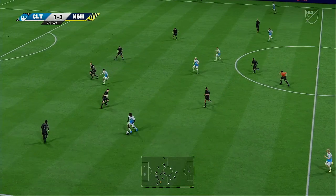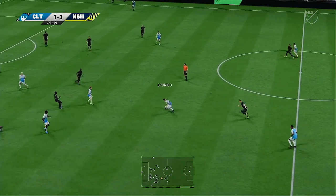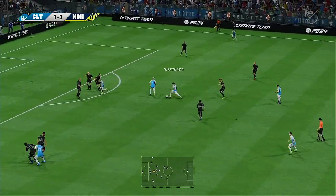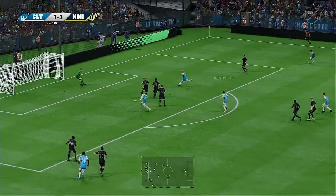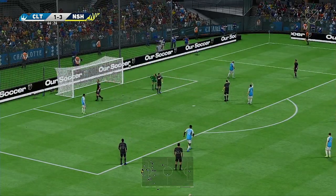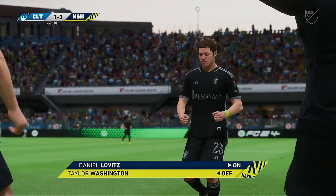They need to get bodies back. Well, players back in position now. Westwood, nice weight on the pass, and the keeper more than equal to the task. Now they're going to alter things. Here's the substitution.